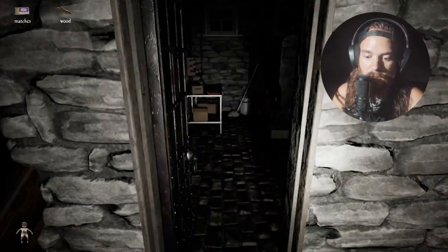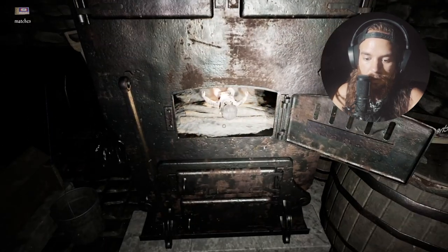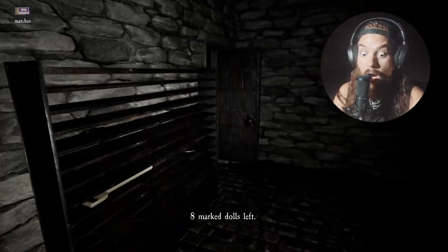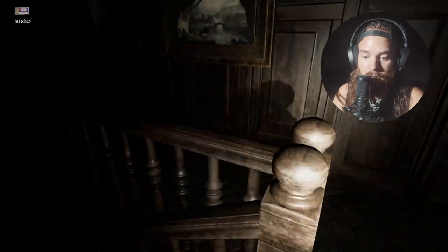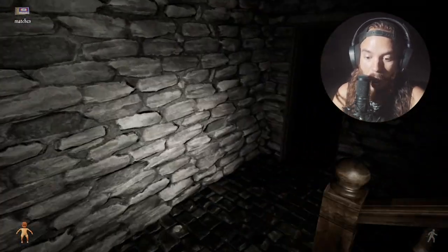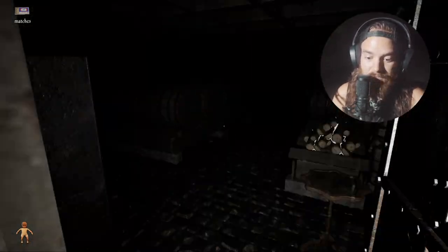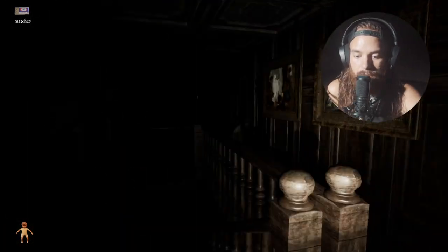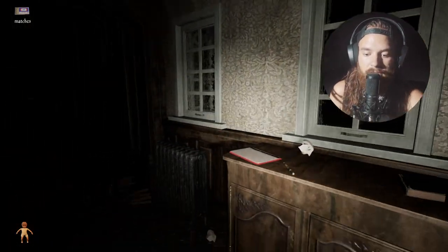Oh, here we go. First marked doll in the trash. Wait. Oh, she mad. Okay, I got eight more dolls to burn. I'm gonna carry this with me. Oh, freak, there she is. Oh, no, oh gosh. There's more wood down here though. Does she get more angry and spooky the more dolls I burn? Probably. That's usually how games work.